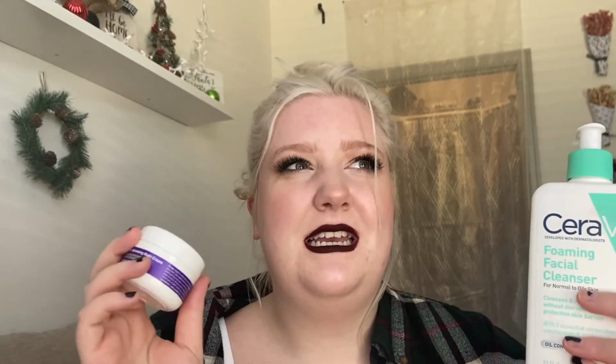These are not the only products I use. I have quite a few skincare products. I love trying out new things. So I do use some more intense products with extensive ingredient lists, but these are my go-tos for when my skin is just feeling really dry and really irritated. I go back to the basics because that's what works for me.